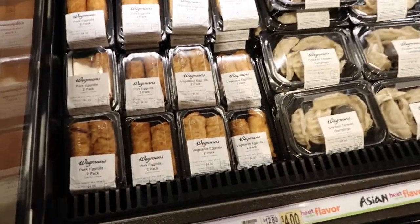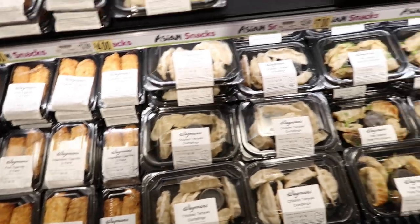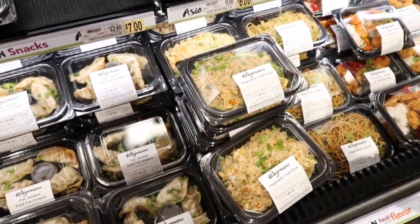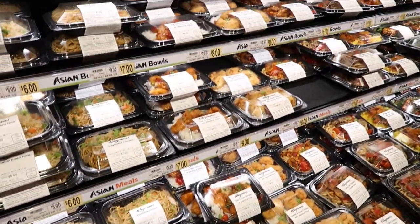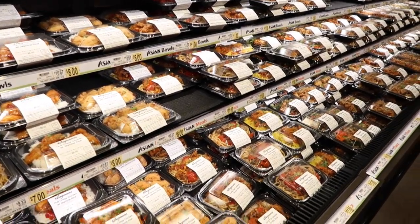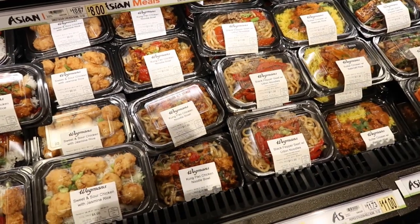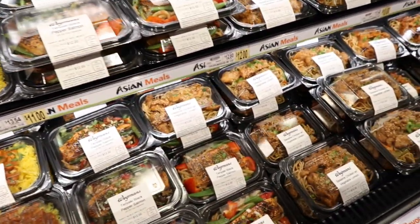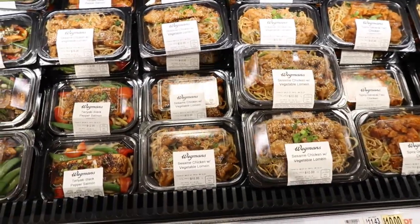Oh my goodness. Pork egg rolls. Dumplings. Vegetable fried rice. My gosh, if you wanted fast food, you don't have to go anywhere. It has everything here. Holy cow. Everything looks so good. Sweet and sour chicken, kung pao chicken, sesame chicken with vegetable lo mein, that looks good.